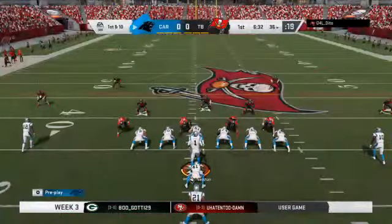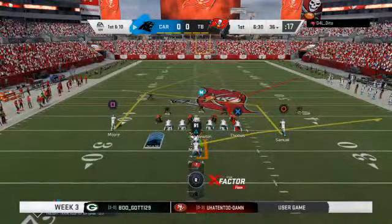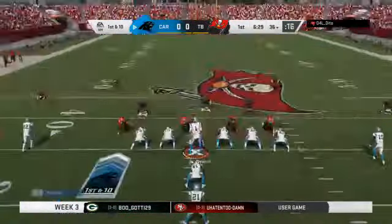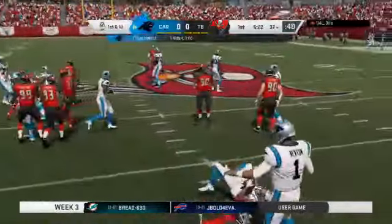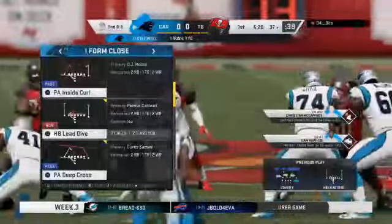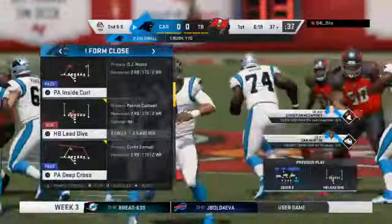So from the 36 now, 1st and 10. Watch the slant. And to give this time to the tailback. Credit him with a 1-yard gain there to make it 2nd and 9.